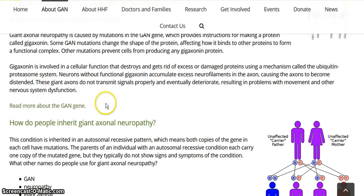So up a little farther from the picture, it describes more. Neurons without the functional gigaxin accumulate excess neurofilaments in the axon, causing the axons to become distended. These giant axons do not transmit signals properly and eventually deteriorate, resulting in problems with movements and other nervous system dysfunction.